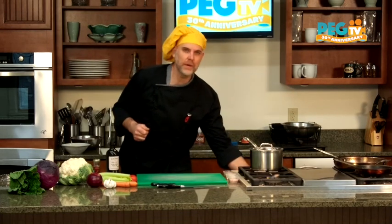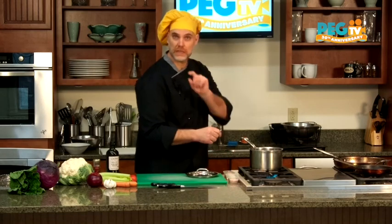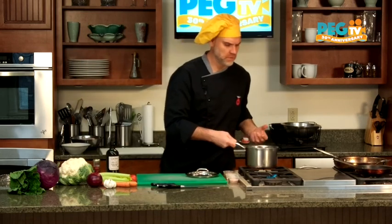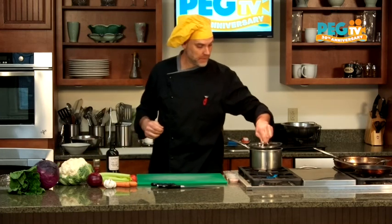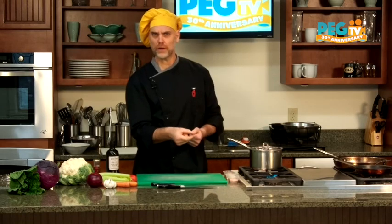Now, some people at home might say, well, I don't have a steamer. Well, that's okay. But I don't have an insert to put in my pan. That's all right. I didn't bring one, okay? This is a nice, easy method. I'm just going to use a little bit of water at the bottom. Just a little bit, half an inch. All right? This just takes a few minutes. Make sure you have a lid, okay? So the only requirement in steaming at home is to have a small pot with a tightly fitting lid and a little bit of water at the bottom.